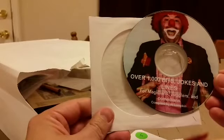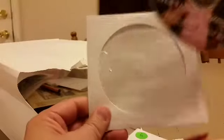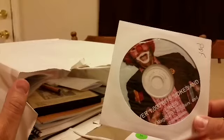First DVD: over 1,000 bits, jokes, and lines for magicians, jugglers, and comedians. Al is extremely funny. In his shows, the comedy is half. If he took away the magic from his act, it would still be equally as entertaining and awesome because he's such a funny guy. So I'm excited to see the gags and jokes that are on there, and I can use them in my show.